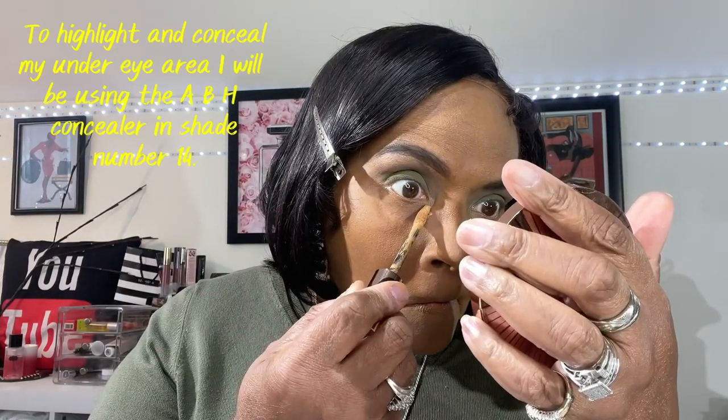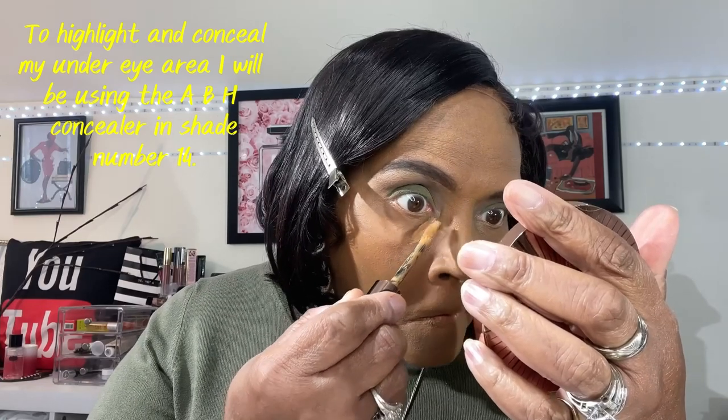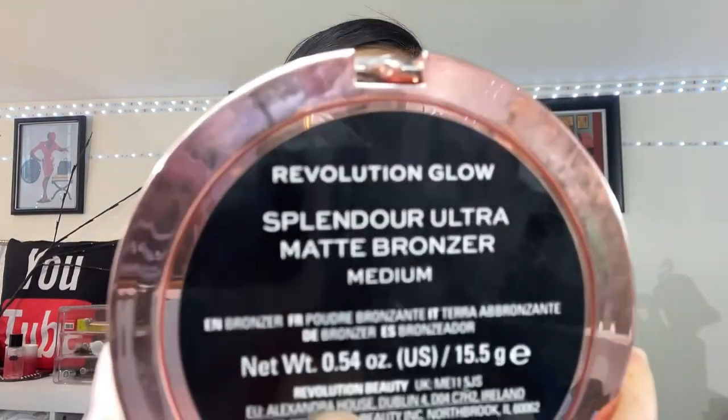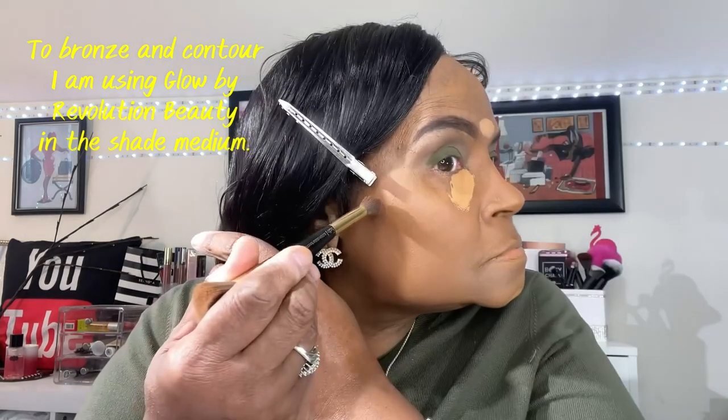To highlight and conceal my under eye area, I will be using the ABH concealer in shade number 14. I have allowed the concealer to set up a bit prior to blending out. To bronze and contour, I am using Glow by Revolution Beauty in the shade medium.